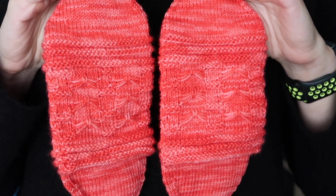Hello everyone, this video is about my finished object, which are socks, and I knitted them using one of the KnitCrate boxes in May, and I used a yarn and a pattern. Are you interested? Check it out.